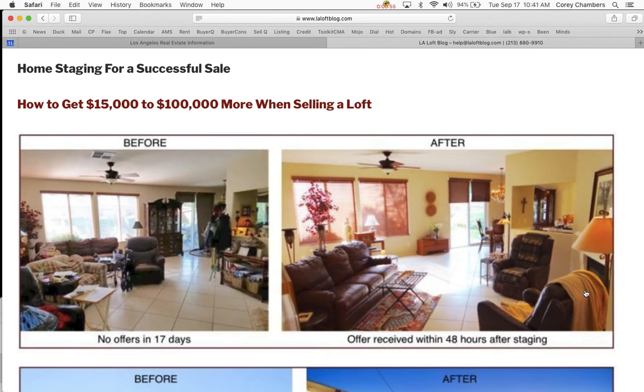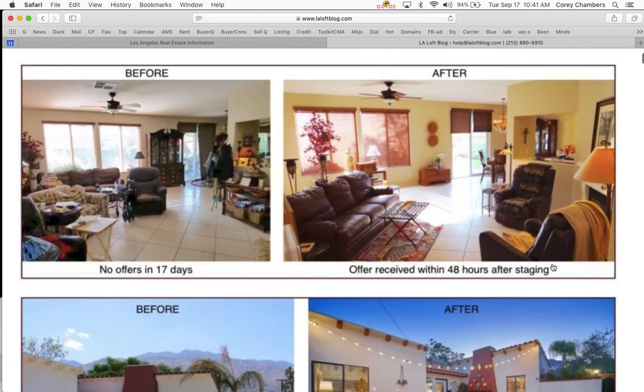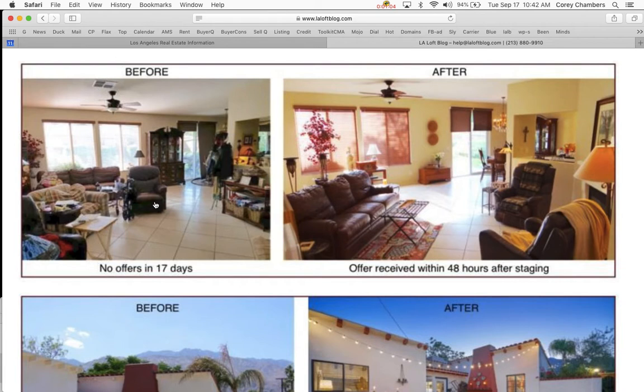Home staging for a successful sale: how to get $15,000 to $100,000 more when selling a loft, condo, or house. So here are some before and after photos. This is a house in Winchester, California, near Hemet.